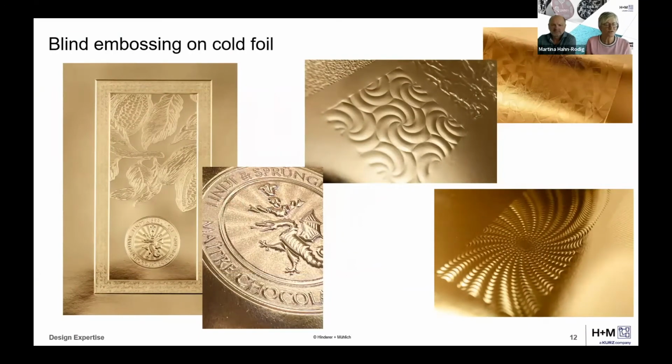Yeah, and then we also have to talk about cold foil. Cold foil is a decoration technique that is definitely growing. Although we make hot stamping dies, we do not really consider cold foiling to be a competition for us. We take it as a chance because cold foil stamping is normally flat. And that means for us, it offers a lot of possibilities to enhance the cold foil stamping with our blind embossing dies. And you have here some really nice examples.